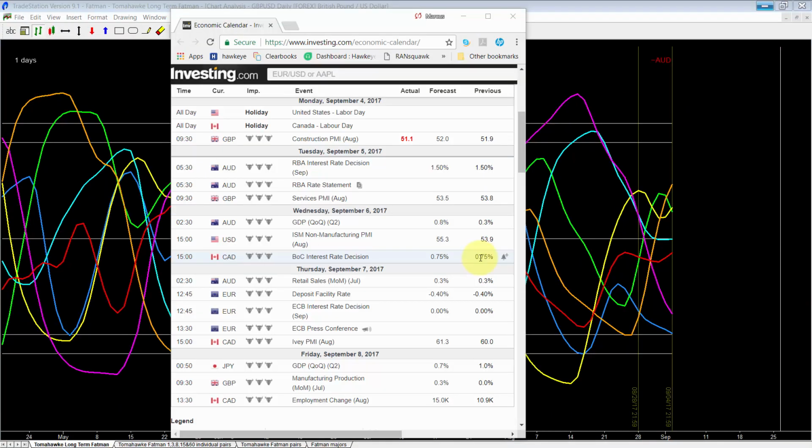Now, if you are trading the Canadian dollar, do look out for the interest rate decision on Wednesday, and look out for the rhetoric from the Bank of Canada as we expect them to keep their interest rate on hold at 0.75%. Now the euro hit some major levels last week, not least the 1.2 level against the euro US dollar, and has since turned down for some weakness, and I will expect this weakness to continue into Thursday when we have the interest rate decision from the ECB.